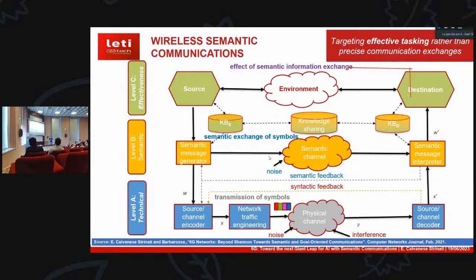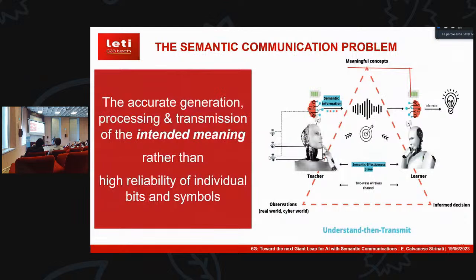something. So in this case, what we change in the communication system is that you have observation from the real world or from the outside world, and then you want to have informed decision. So you want to decide something about an understanding. So what you do before sending bits, you understand and then you transmit. You don't do some kind of blind communication as we already did before.